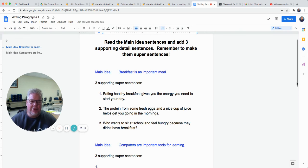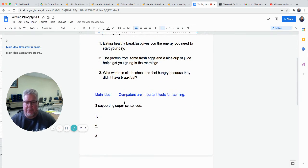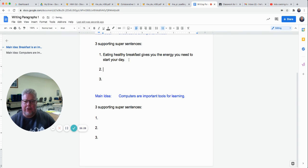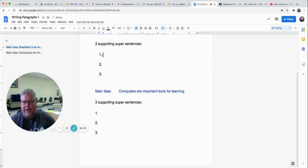Then you'll do the same thing for this main idea: computers are important tools for learning. You'll give me three supporting sentences that support the idea that computers are important tools for learning. So that's your assignment for today. Only one thing for ELA, and that's all.